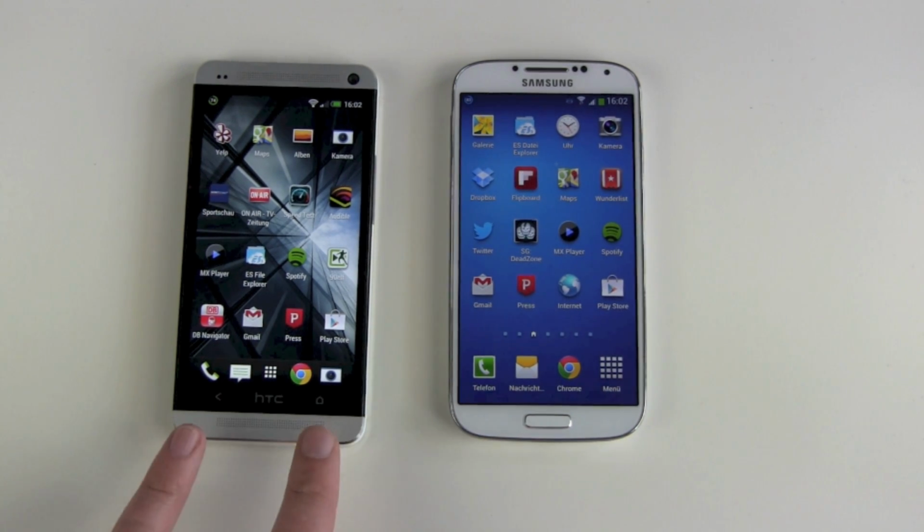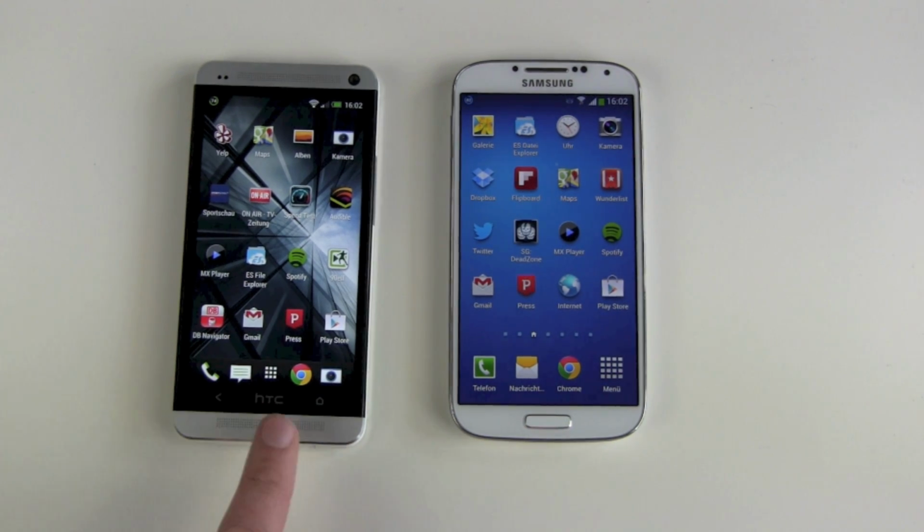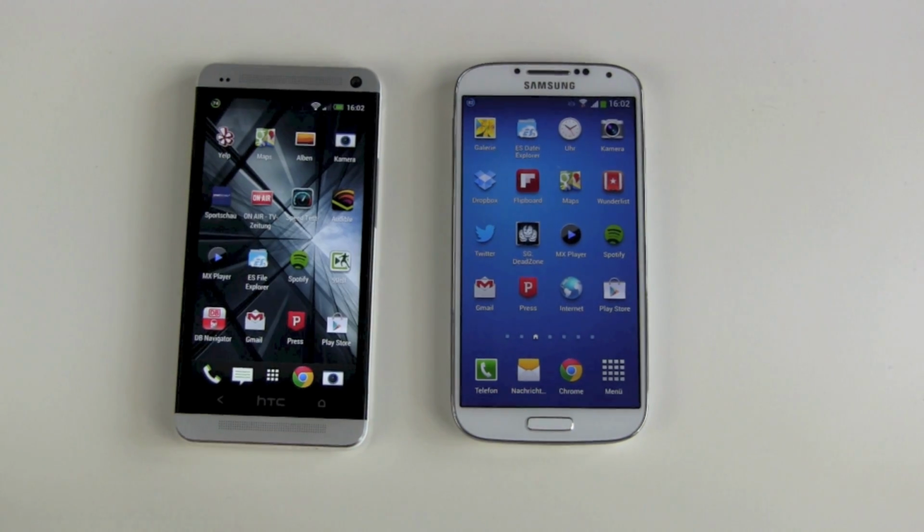Home buttons. There are only two touchscreen buttons on the HTC: a back button and a home button. No app switch button. You have to push the home button twice to switch the apps.